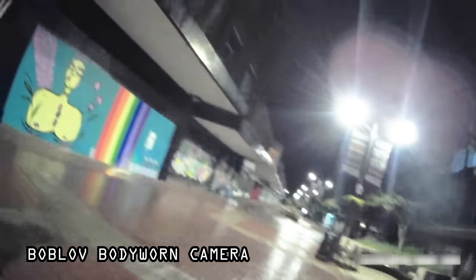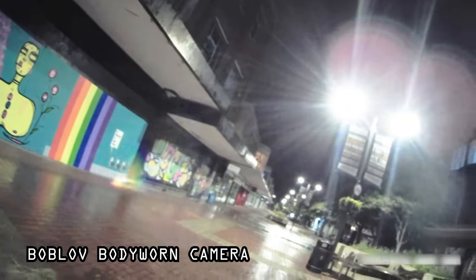Cameras. What a mess. All these empty buildings with graffiti on them. I mean, that's artistic. That's just a f***ing eyesore. Those look empty up there.